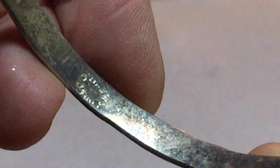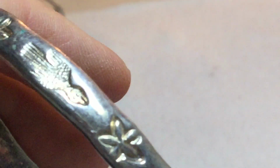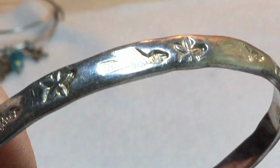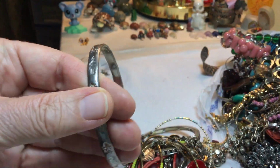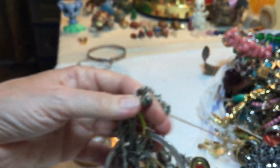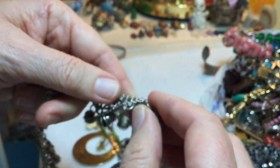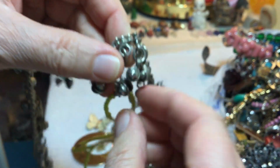I mean, see what I'm saying? You can't make anything out. Boy, is it gorgeous, though. I'm going to test it. She's not going to stick to it. I already know she's not going to stick to it. But that doesn't mean it's silver. It would just rule it out.